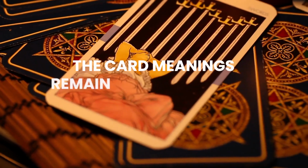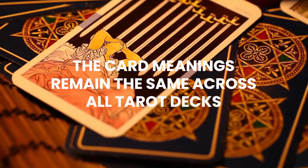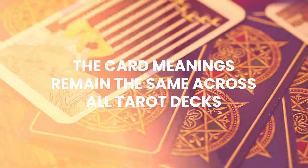And here's the thing, while the images and the artwork in tarot can differ, the card meanings actually remain mostly the same across all tarot decks. So the advantage is that once you learn one tarot deck, you have a base level understanding of all tarot decks. Now, what's more, tarot cards have been used for hundreds of years.